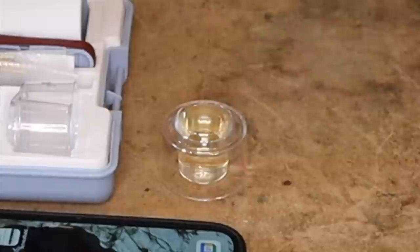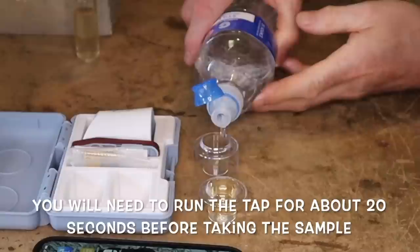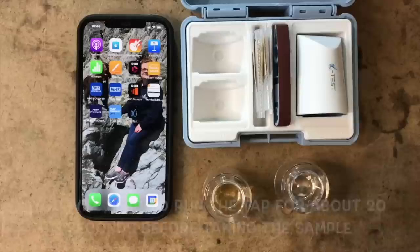Right up to the top. This is for our tap water. Now, I have taken a sample of the water from the job. I'm just going to use this bottle. So this is the tap water from the job. There you go, they're now full.